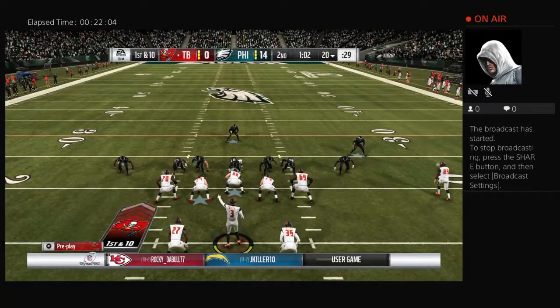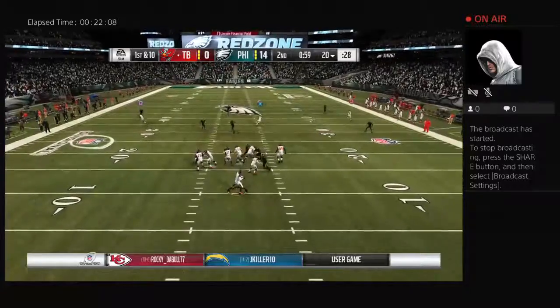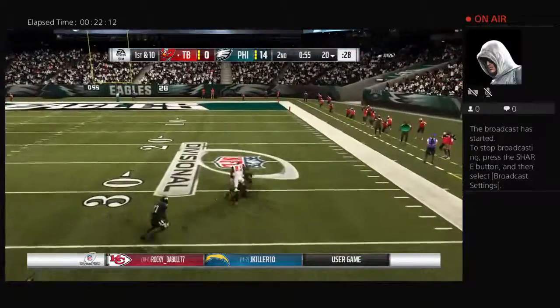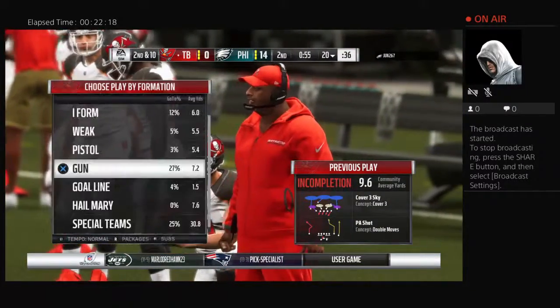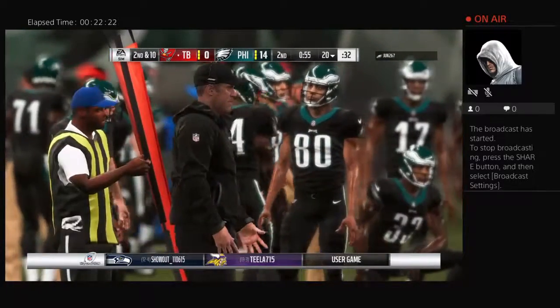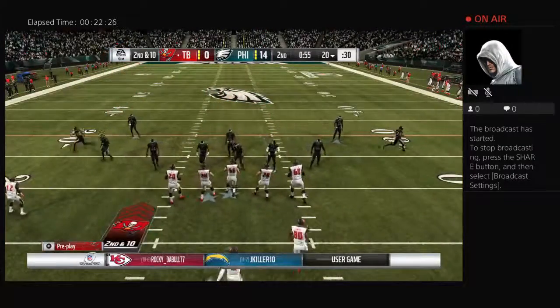Here we go, even. Following the interception, Winston. He sets to fire deep. And nearly picked off. Surprising to see a defender of his caliber let it get away. But it does get away and it's 2nd down. After the incompletion, here's 2nd and 10 from the 20.